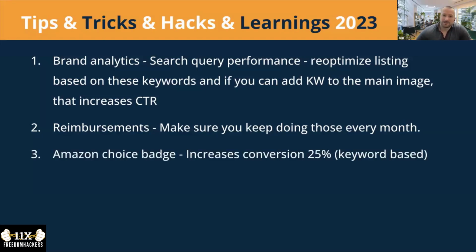Choice badge. The cool thing about Amazon's Choice badge is that it increases conversion by 25%, and it's keyword based. The Amazon best selling badge is like heaven for sellers, but it's more difficult to get than ever. Best selling badge is a category badge, Choice badge is a keyword badge. Imagine you have only one, two, three categories per product, but you have hundreds of keywords. So getting the Amazon Choice badge on a keyword is really, really good.